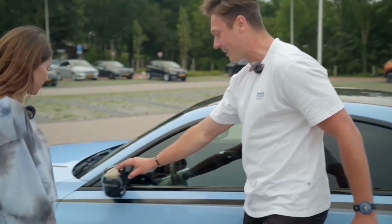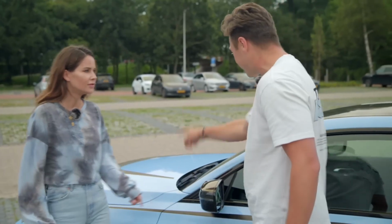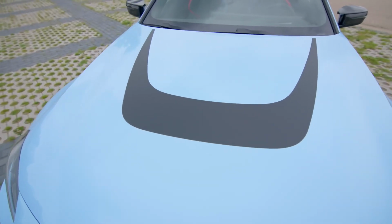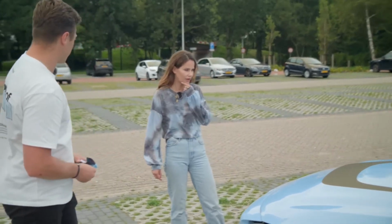The mirror caps were just installed. They used to be blue, but now they're carbon. This sticker has been added. This is genuine BMW. You can order the M Performance sticker package directly from BMW.